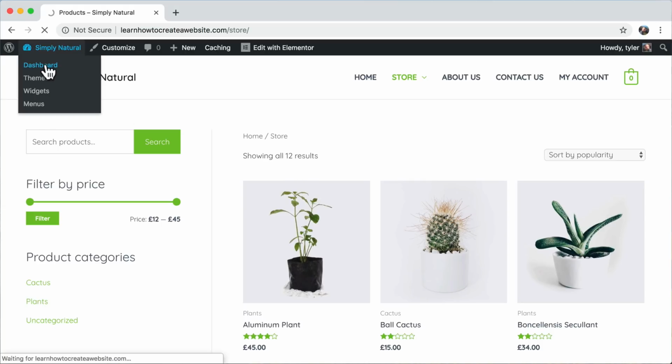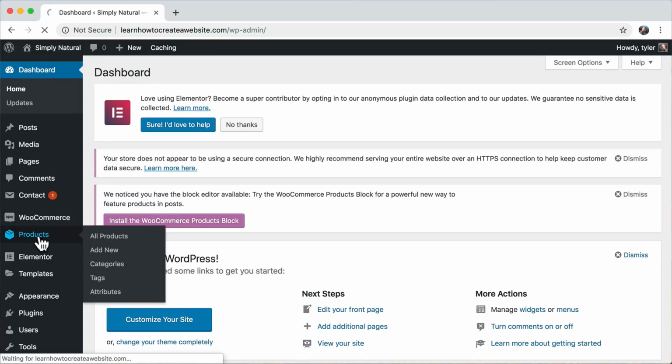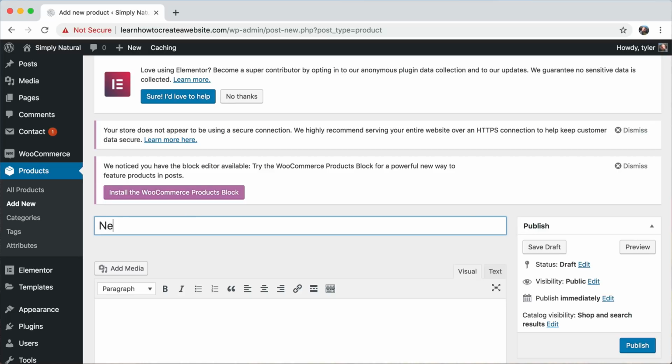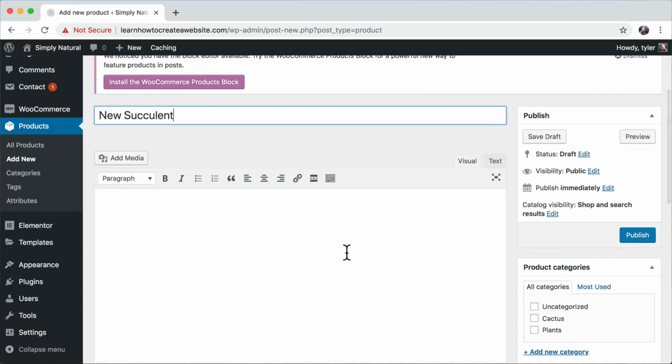And right under WooCommerce, we're going to see the products option. And we can click add new. Right there. Add new. You can also edit any of these, but we're going to add our own. There you go. And we'll just name this, put in your title.